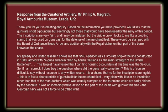My speedy and limited research shows me that the HMS Spencer was a third-rate ship of the line constructed in 1800, armed with 74 guns and described by Adrian Curana as the main strength of the British battle fleet. The largest naval vessel that I can find housing 3-pounders at this time was a 32-gun. So, if I am correct, it does beg the question, where did these guns really come from? This is, of course, difficult to say without recourse to any written record. It is a shame that no further inscriptions are legible. This is, in fact, characteristic of guns built for the merchant fleet. Very plain, with little or no inscription other than that of the manufacturer, which was usually stamped on the trunnions, which are sadly hidden by the concrete. It is with incredibly brave action on the part of the locals with the guns of this size. The Georgian Navy was not a force to be trifled with."